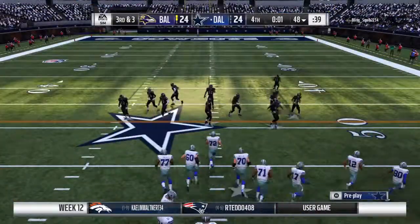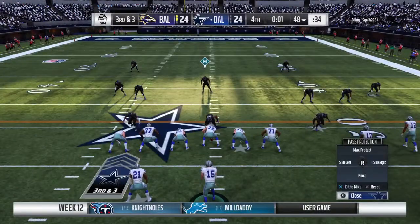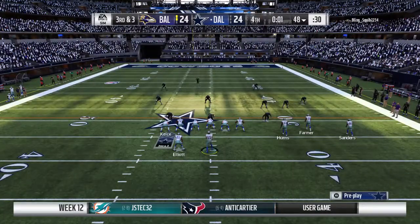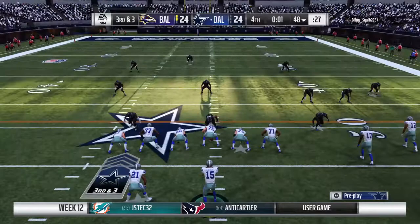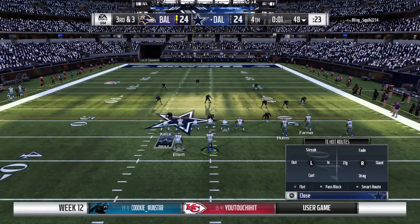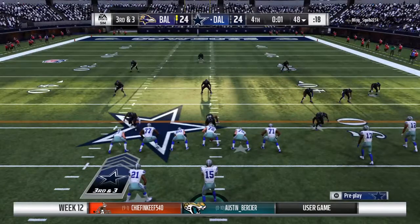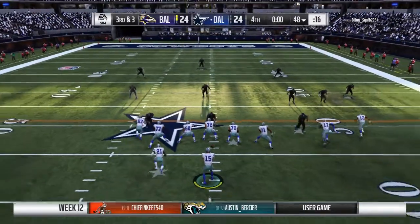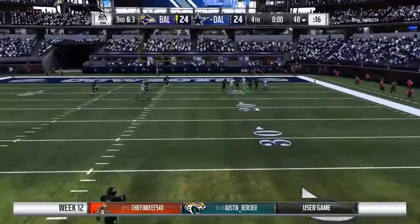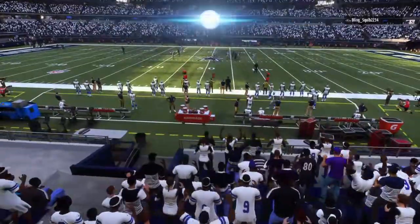The Cowboys on 3rd down. They're right at about the league average, 40%, 4 for 10. This time it's 3rd and 3. They'll set up to throw. Going for the deep ball. And this is going to be incomplete.